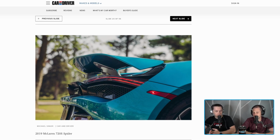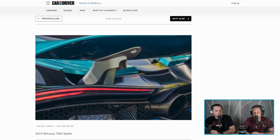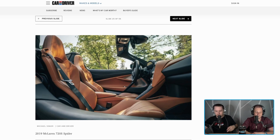It'll do 0 to 60 in 2.8 seconds. Top speed, 212. Horsepower, 710. Pound-feet of torque, 568, almost 600. Curb weight, 3,300 pounds. It comes with a dual clutch, 7-speed, shifts like nobody's business. It's ridiculous. And it's common traffic now. It's like probably in your town, what would be a Mercedes? Yeah. It's like that common now. It's becoming that, yeah. Or a BMW. It's crazy. So, good spotting.